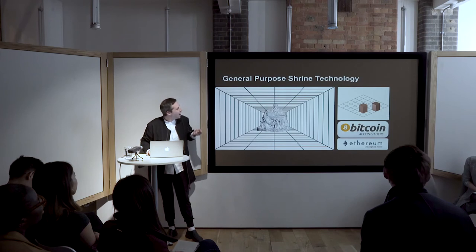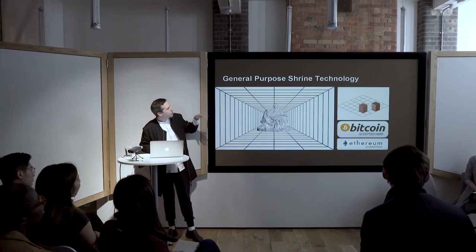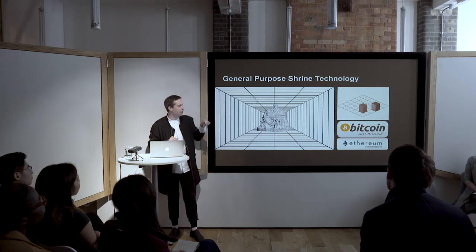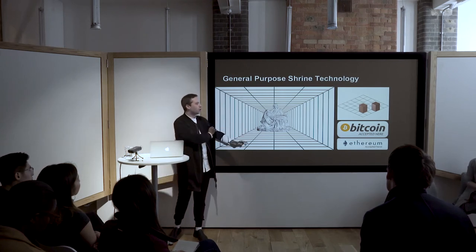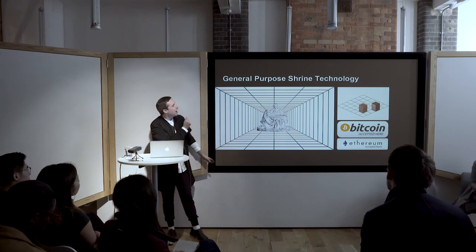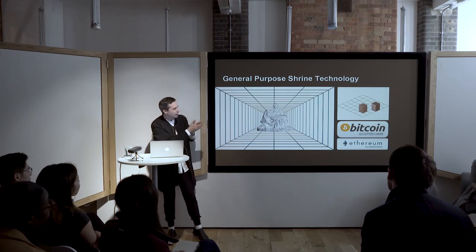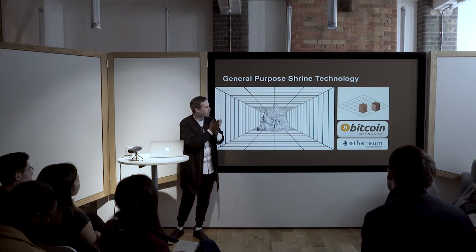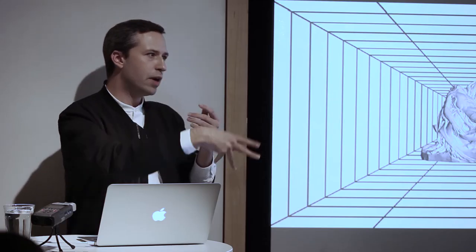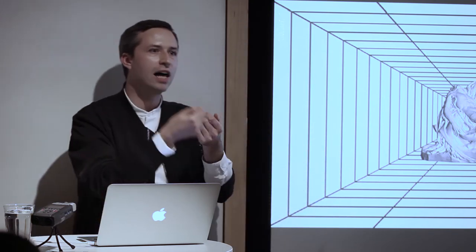The other thing I'm working on, and I'm just building the technology stack for it at the moment, is what I call general purpose shrine technology. Now, I think that this could be really appealing to religions of the world. It's not necessarily my intention. But the ability to create shrines that can accept Bitcoin and Ethereum as quasi-spiritual spaces. Because you know how you throw money off a waterfall, or you drop money at a shrine and it imbues it with power, and then that contributes to that religion growing bigger and bigger?